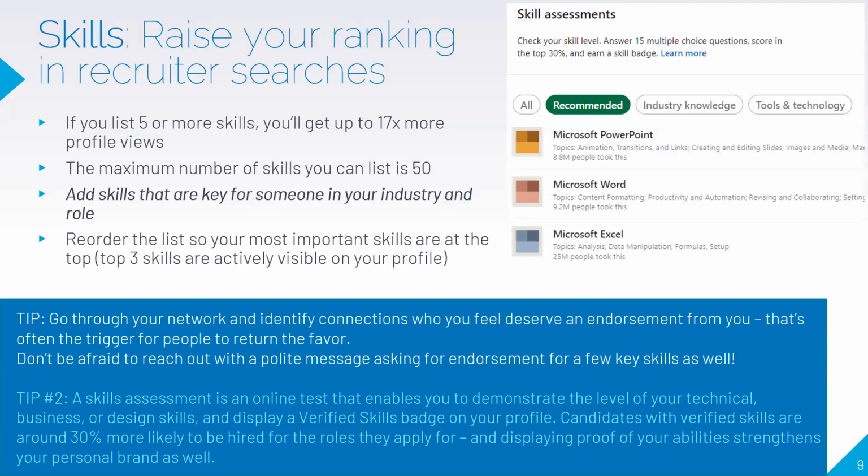So the next section is your skills section. This right here helps raise the ranking in recruiter searches. Again, like I stated before, sometimes companies and recruiters use your skill sets to find candidates that they may be interested in hiring. So if you list 5 or more skills, you'll get up to 17 more times the profile views. The maximum number of skills that you can list is 50.